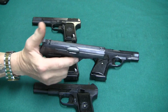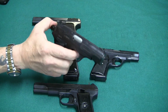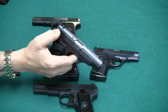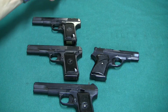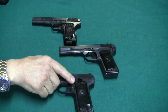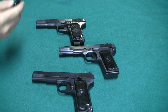So this is not an exact copy or scaled down version. It is basically a civilian style gun. But interestingly, there are probably other designs that copy the T-33 somewhat closely like this. Okay, so now let's zoom in a little.